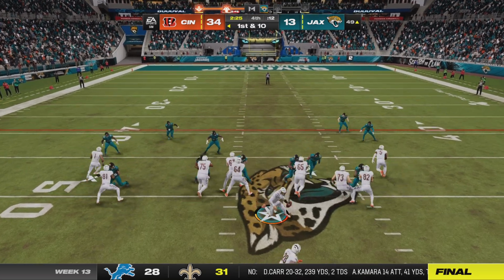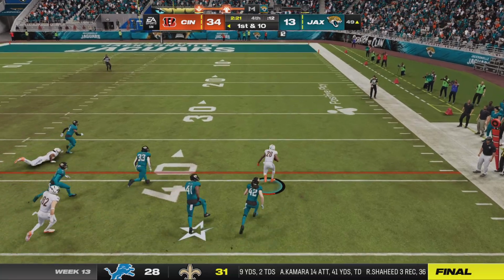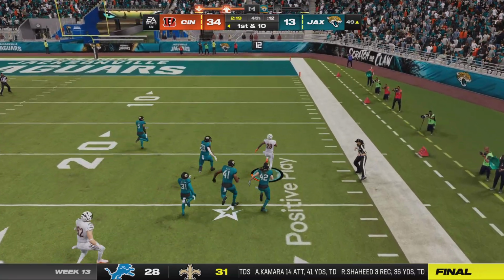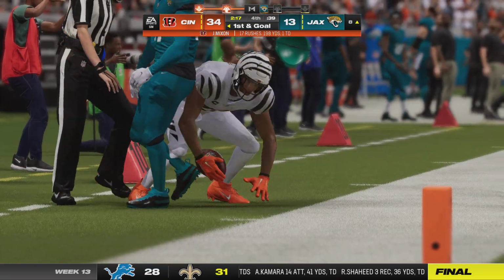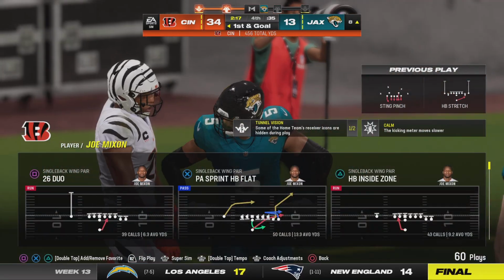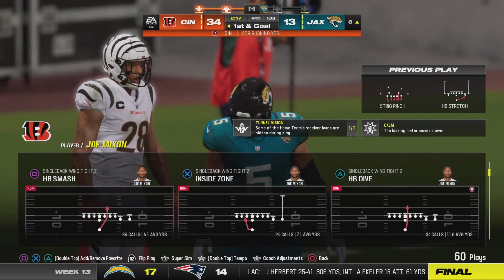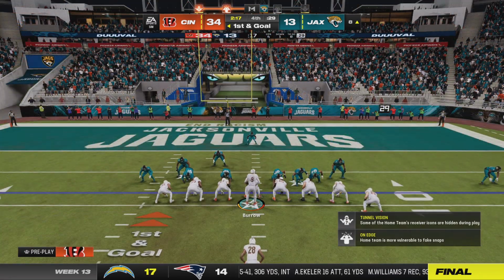Now it's Mixon running right. There he goes right side. Down the right sideline, and he's going to be pushed out of bounds inside the 10-yard line. A big play there for Cincinnati. 41 yards on the ground. The chain gang hustling to catch up.